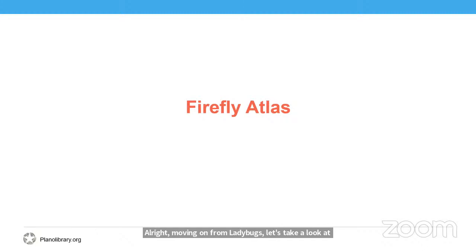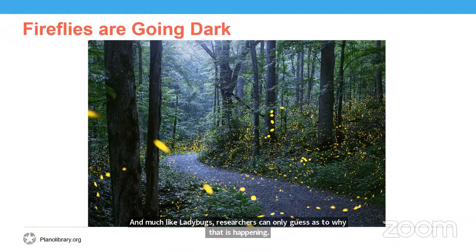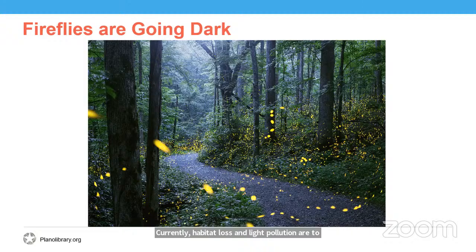So let's take a look at Firefly Atlas. Fireflies are part of many people's childhood memories. Lately, though, firefly numbers seem to be decreasing, and much like ladybugs, researchers can only guess as to why that is happening. Currently, habitat loss and light pollution are to blame. There are fewer habitats for fireflies to lay their eggs, and human light pollution is believed to interrupt firefly flash patterns. These flash patterns have been observed being disrupted by car headlights, and that is how they communicate and find mates. So this can cause fewer fireflies to be born in that next generation.